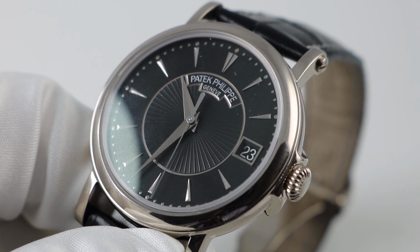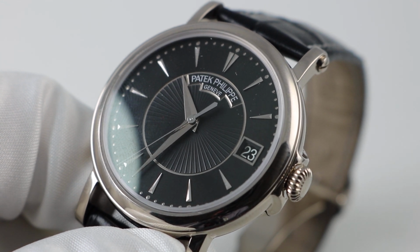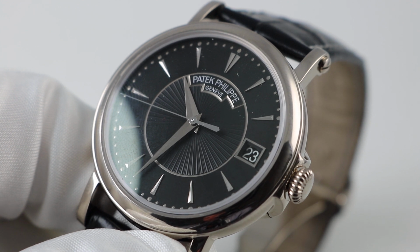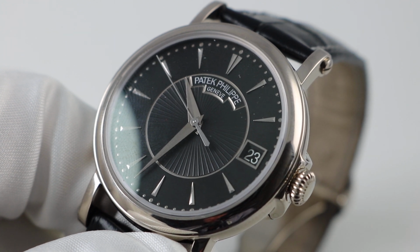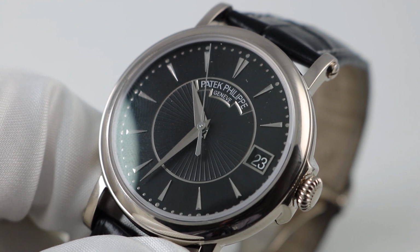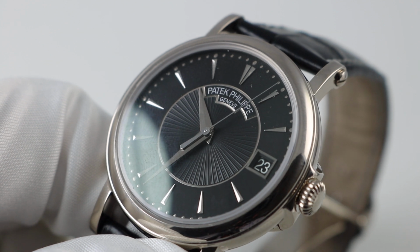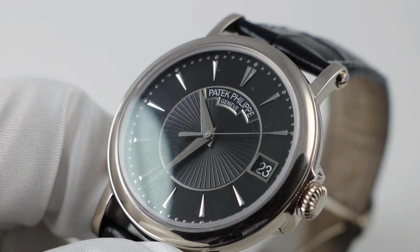So that guilloche is just in the center segment of the dial, and then on the outer part of the dial you have gorgeous 18 karat white gold high polished sliver hour markers, which perfectly complement those high polished 18 karat white gold, sort of those oversized Dauphine hour and minute hands, and of course that very elegant sweep seconds hand. One of the things I really do like about this watch is that the sweep seconds hand, as opposed to a subsidiary seconds dial, really gives this watch a much more balanced look, a much more legible look, and really allows you to appreciate that awesome artistry of the guilloche dial there.